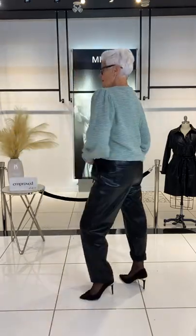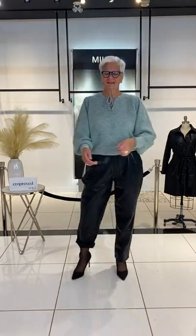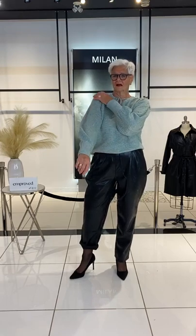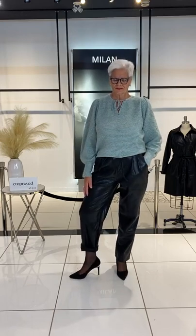I want to talk about the top a little bit. So this is the feminine trend with the blouson sleeve and the, you know, gathers on the shoulder. So I think it's such a pretty touch just to bring your sweater knits to a more feminine level.